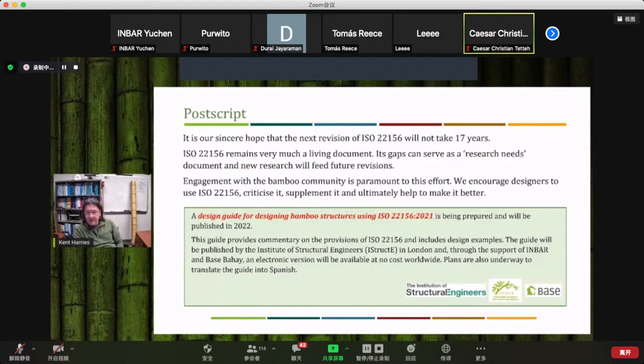So I'm going to take a very brief personal end to this particular discussion. It's my hope that the next revision of 22156 is not going to take another, well, what is it, 17 years. This is a living document. There are certainly acknowledged gaps in it. These gaps should be seen as research needs, and hopefully new research will feed future revisions of this document.